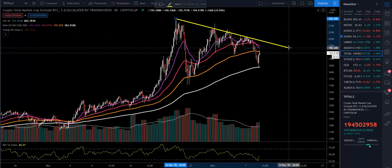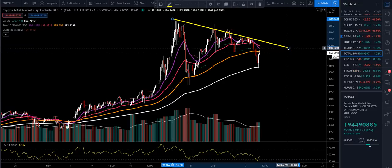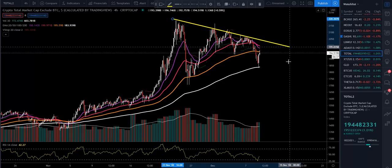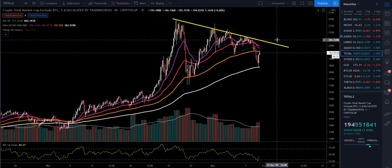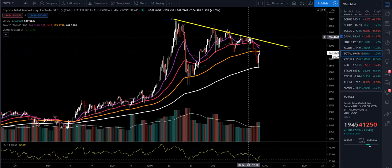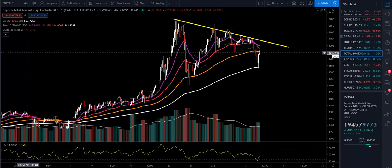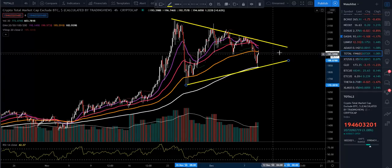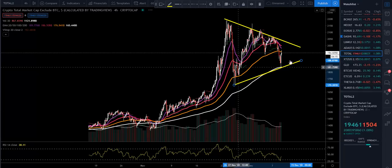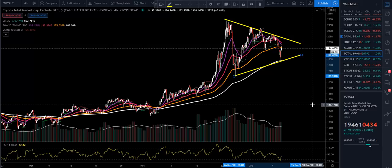Just draw a rough one here, trying to get as many touches as possible. So we'd go right about in that range there. So we need to pop up through that. So main overhead resistance area, I would say, would be about 206 billion. But this also could just be a massive continuation pattern here. So if we do this, you can see right here, chopping back and forth in this symmetrical triangle. The trend's been up. If we chop in here and then potentially get that next just huge, massive leg to the upside, anything's possible in this space, guys.